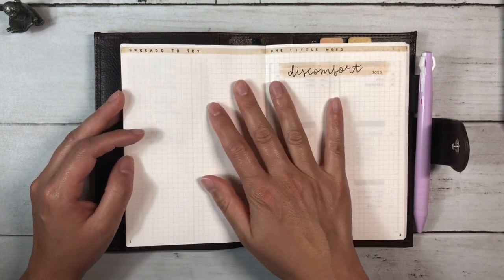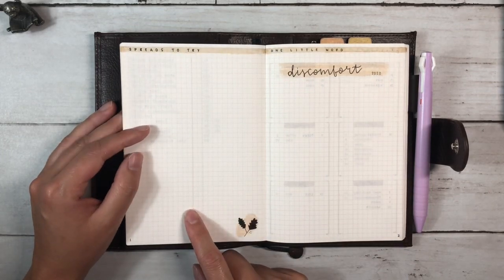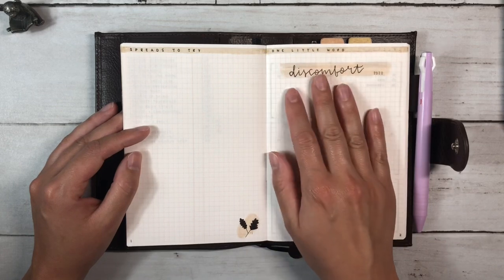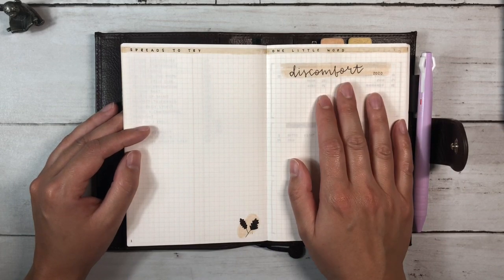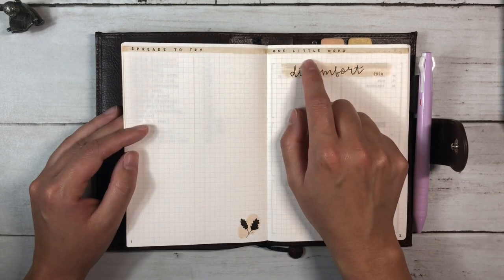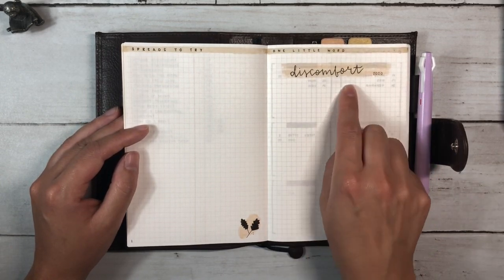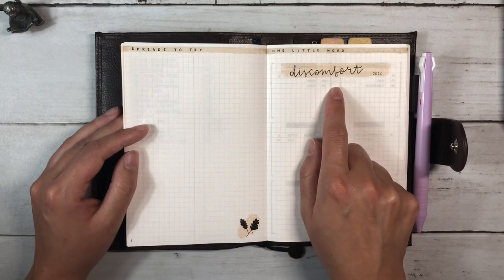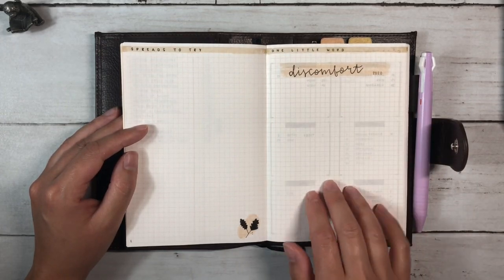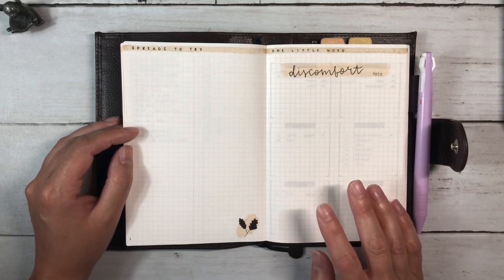I want to try either in here or in my daily bullet journal. I just left one page to make a list. I am doing a word of the year every year, so I've just called it One Little Word, which is from a blog by Ali Edwards, and I've put 2020's word of the year, which is discomfort. I figure the rest of the page, I can just add in the different words that I choose each year.